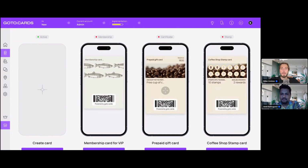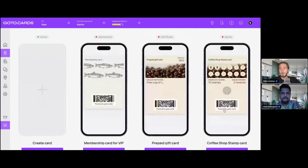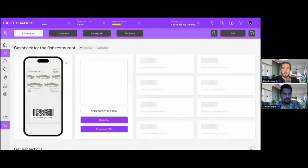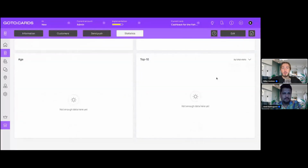Absolutely right. And you can create leaderboards of your customers and set up any gamification inside our product. For example, yes, you're absolutely right. When a customer collects more stamps than other customers, this is your best customer, and you can see your customer in our dashboard and work with them. For example, you can use the cashback card that we created at first, right? Open the statistics section and see your top 10 customers ranked by the number of visits and by purchase amount.